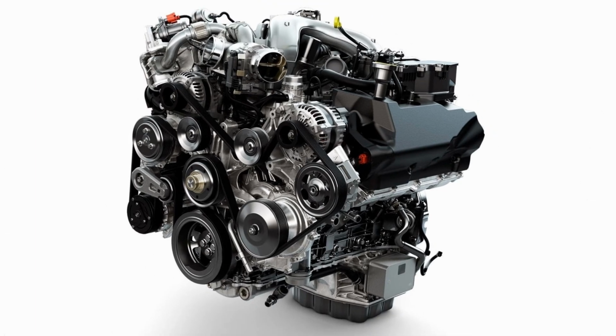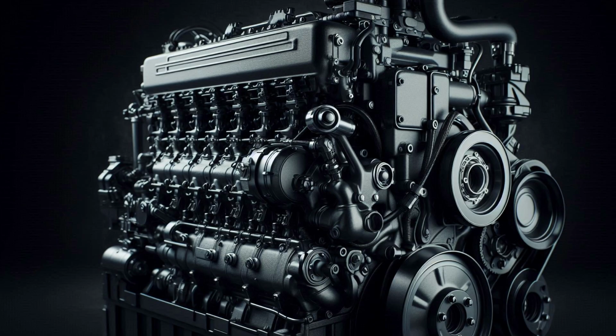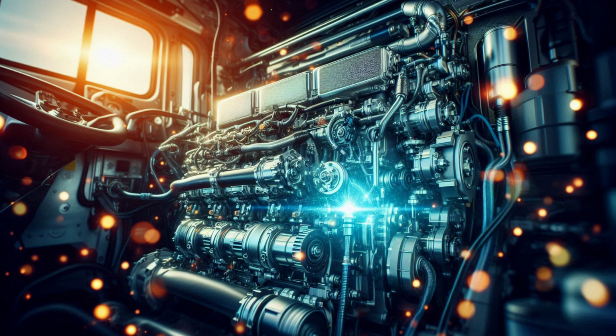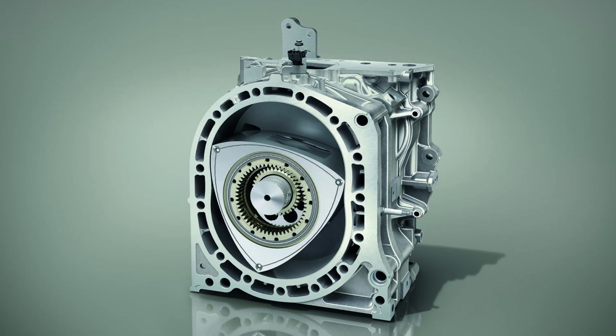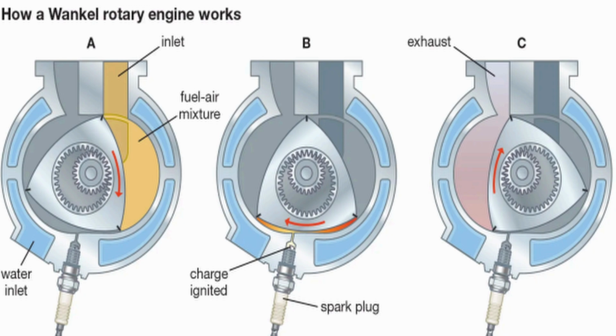Diesel engines, on the other hand, are favored for their fuel efficiency and durability, making them ideal for trucks, buses, and heavy machinery. These engines operate at higher compression ratios, allowing them to generate more torque, which is crucial for heavy-duty applications. Additionally, there are rotary engines, which offer a unique design with few moving parts, though they are less common. Did you know that diesel engines don't use spark plugs? Instead, they compress air to such a high degree that the heat ignites the fuel.